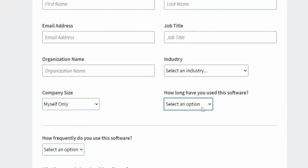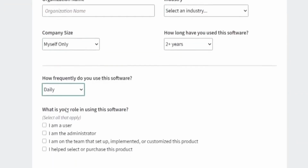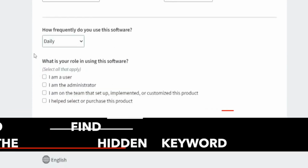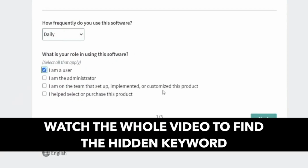You need to pick 2 or more errors because that will give you more chances of your review being accepted, and you will get rewarded for that. Now, how frequently do you use this software? You have to choose between daily, weekly, monthly, and other. I'm going to pick daily in my case. And what is your role in using this software? Here you can simply select the first option, click on next, and that should do the job.